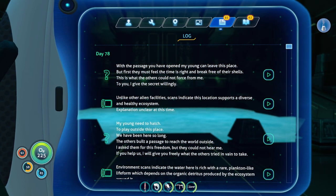My young need to hatch to play outside this place. We have been here so long. They could not hear me.